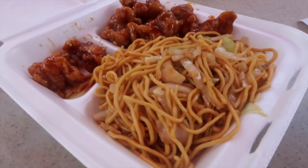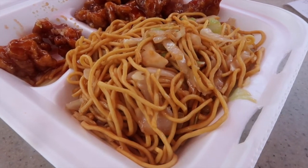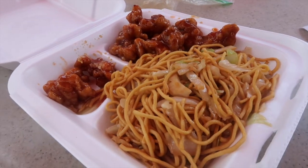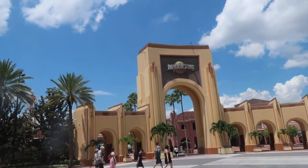We stopped at Panda Express. I got the bowl, orange chicken with chow mein, aka lo mein. Mom got some fried rice, and I think Kristen got the same as me. And you do get your annual pass discount here. Time to head into Studios.